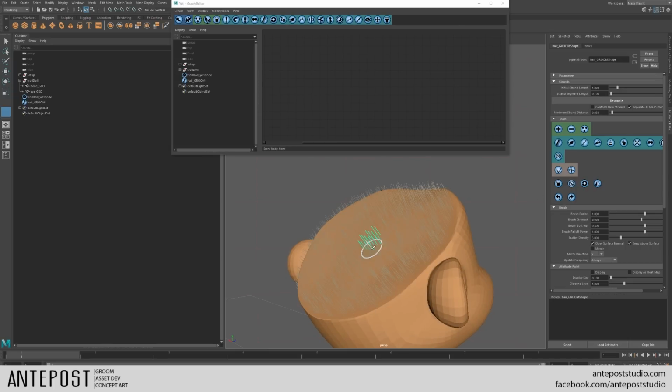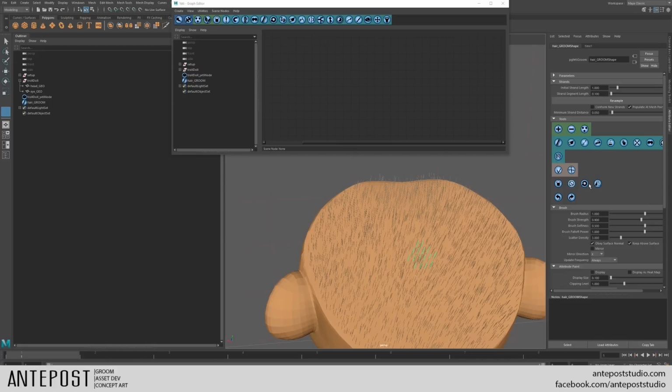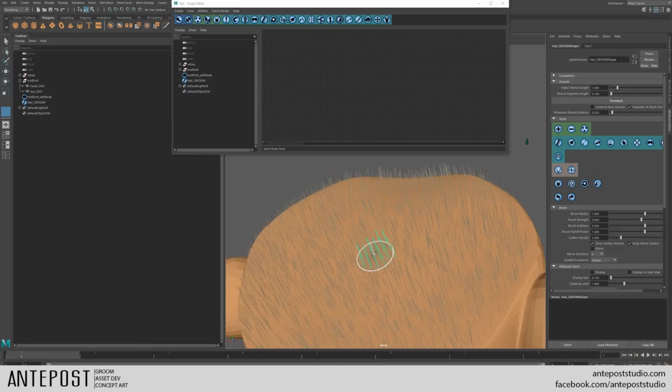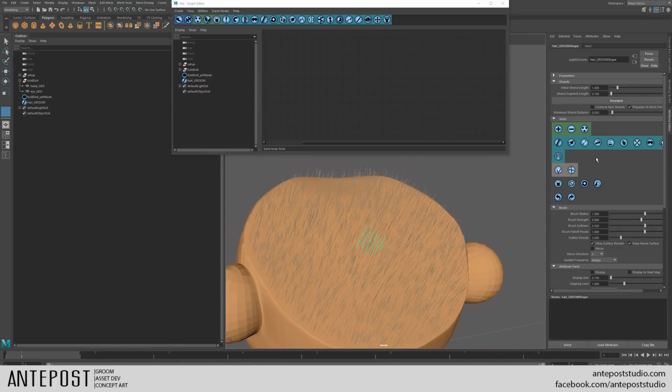Yeah, you see, the moment we build something, something appears again, but we don't want so many curves here. We're going to do a video just about the groom tool. If we start to talk about it now, we're going to forget about the Yeti graph, and it's better to talk about one thing at a time.